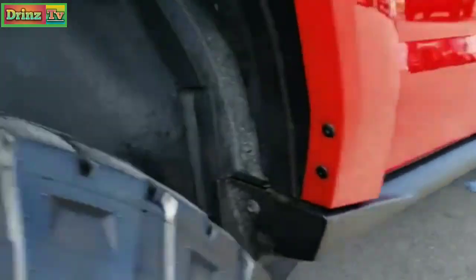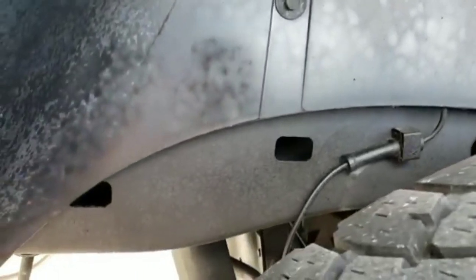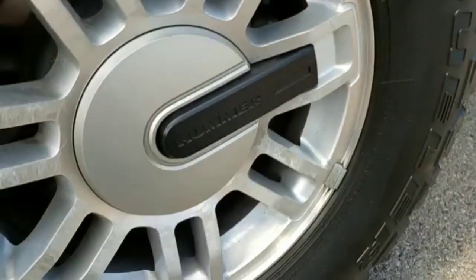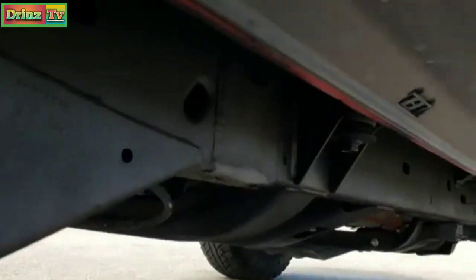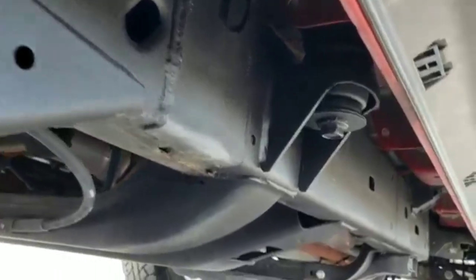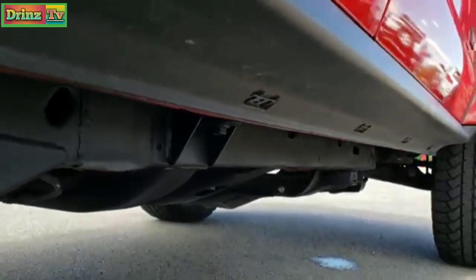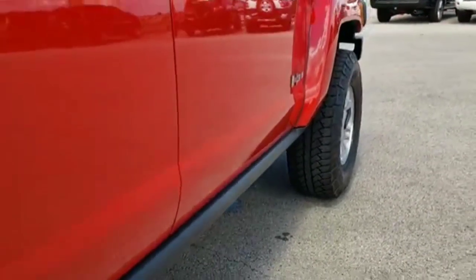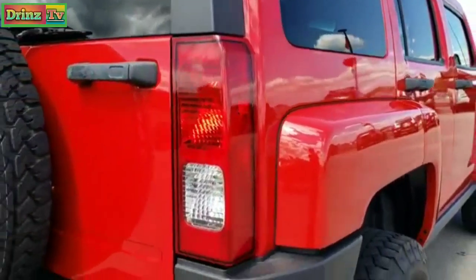Very clean down this side. Back tires have just as much tread as the front tires. Frame and underbody, like I said, very, very clean. This back rim, same condition as the rest. Frame and underbody, very, very clean on this vehicle. Probably one of the cleanest Hummer H3s I've ever seen.